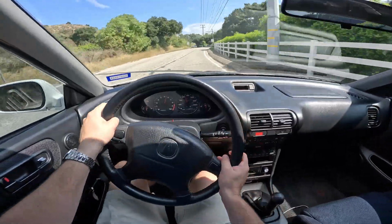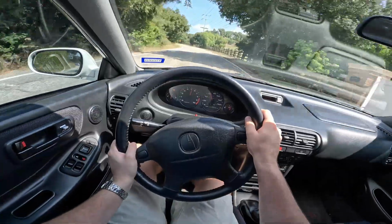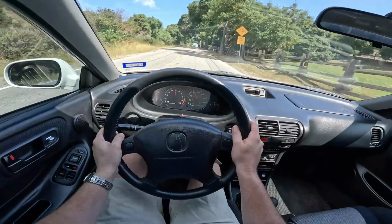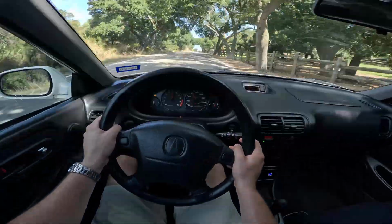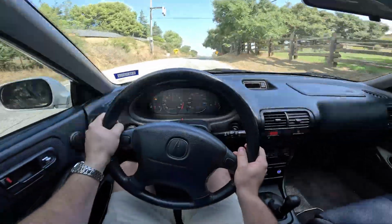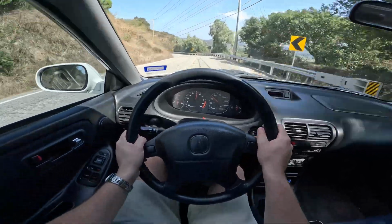I am really impressed with the Integra Type R. Much more so than I was expecting. Now, it's not fast by modern day standards, but it's just a bunch of fun and puts a smile on your face genuinely from ear to ear, and it just sounds incredible, to be honest.